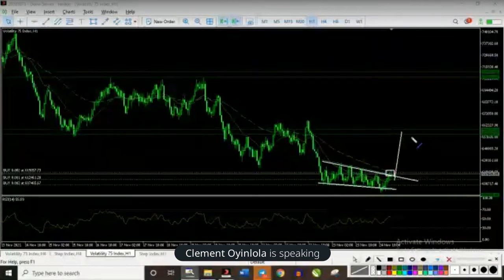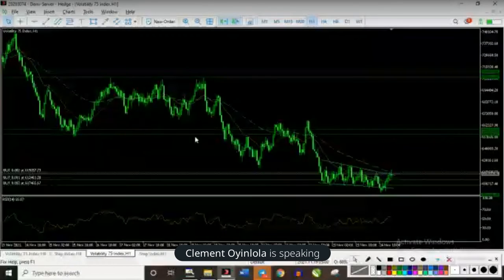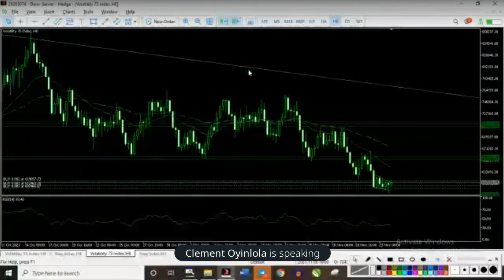Now, we waited 2 days before we got this setup, and it would require the same patience to wait for the market to play out nicely. Except something happens in the market, I am not expecting the market to sell at all for now, at least for the rest of this week and the rest of this month. I'm not expecting V75 to sell. I'm expecting it to keep buying.